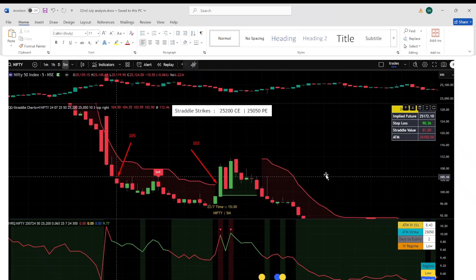Now Nifty, as you can see in the picture, I also tweeted this today morning. The strikes which I was working, the strangle strikes, it is written straddle because that's what comes in the code. The strangle strike which I started tracking in the morning was 25,200 call and 25,050 put. That got sold at 105.